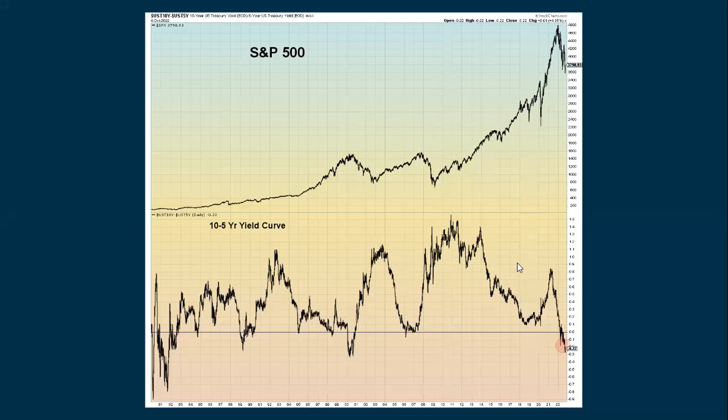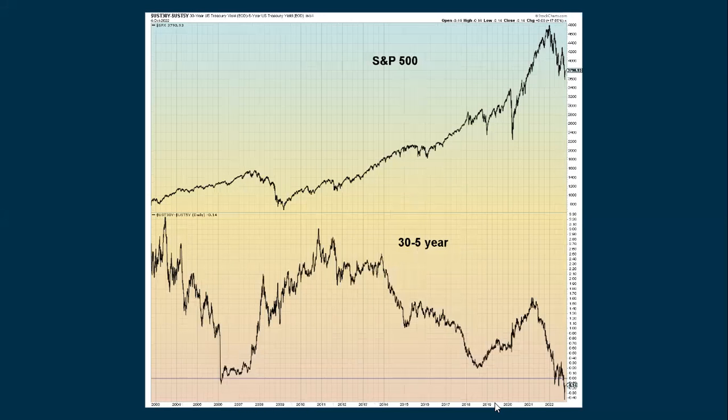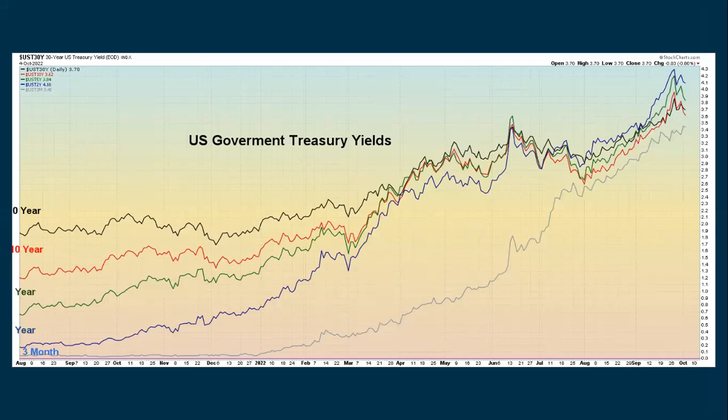Also, here are the yield curves: 10 to the 5, 10 to the 2, 30 to the 5, and we're just not going inverted yet as far as the 10 to the 3 month. The tech sector to the 10-year also has a tendency to go in opposite directions. Yields have really been coming down over the last couple of days across the board, but you still have the blue one here.